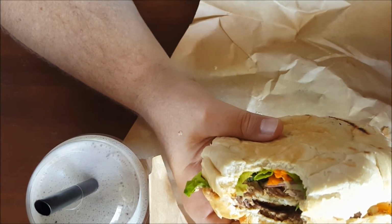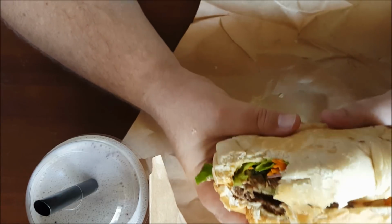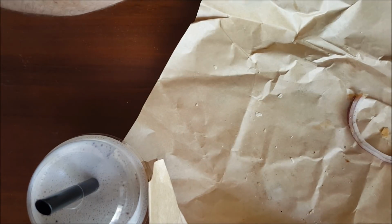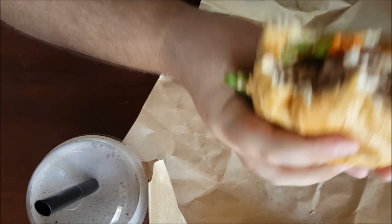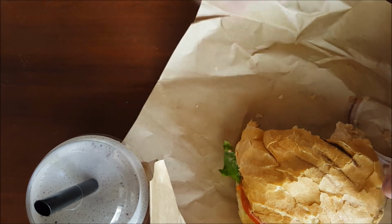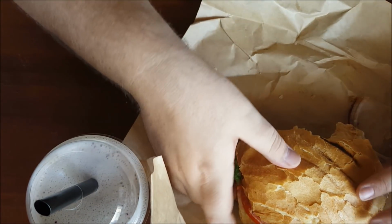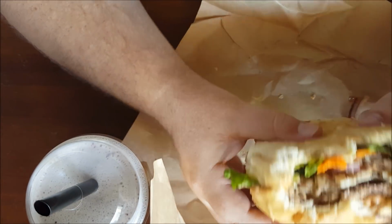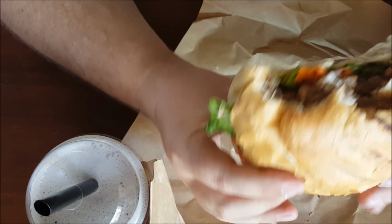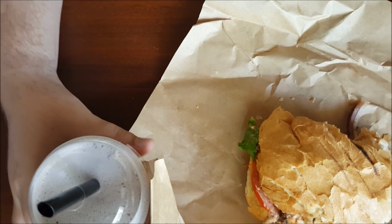The bun is nicely fresh. I don't know, this must be a custom made bun because I don't know where you can buy these buns. It's really good. For 59 Rand, this is really nice. It's big and like everything. Okay, let's try the smoothie.